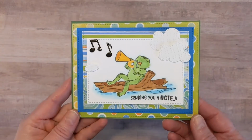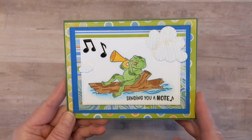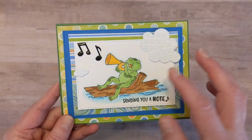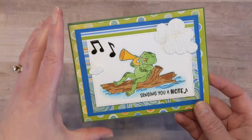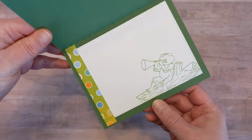On Wednesday, Craft and Chemie had an Instagram hop. I used the Pond Pals stamp set, some fun clouds that I added some texture to. These music brads are also from that February 2022 add-on bundle. He's just so groovy there, sending you a note. And there's the inside.